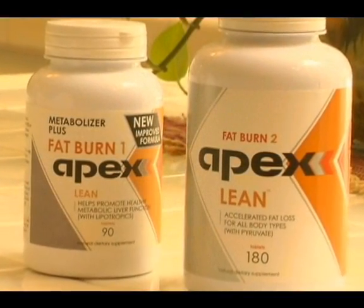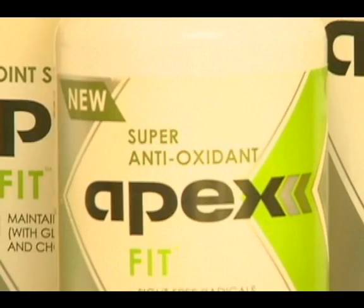So we develop the formulas ourselves according to current literature. Most other companies develop formulas based on, okay, what can somebody afford for a 30-day supply? Not necessarily what works. So our formulas are all based on the ability of the product to actually work according to studies. Very, very current studies. So they're updated constantly. That's the logical reason for only buying an Apex product.